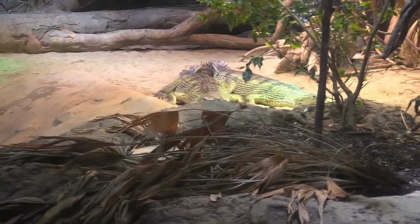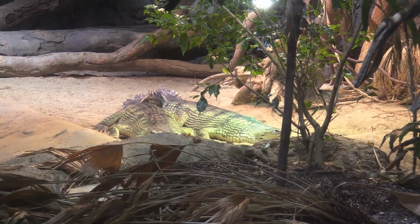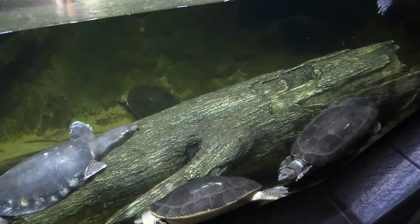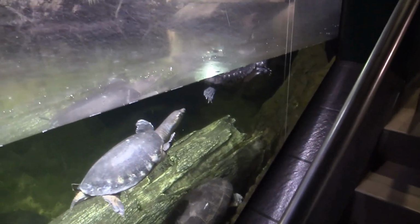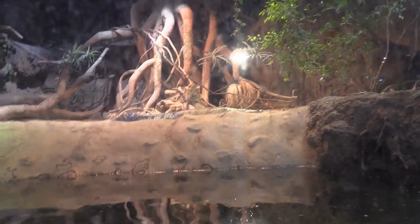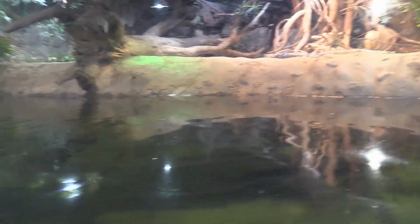Alright, I see the Gharials, two of them on land. And there's all the turtles. The turtles have all this water for them to be in.